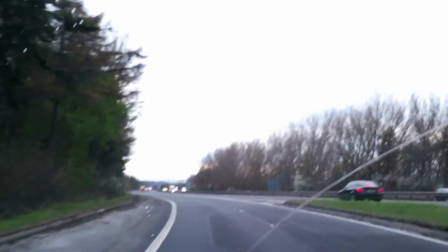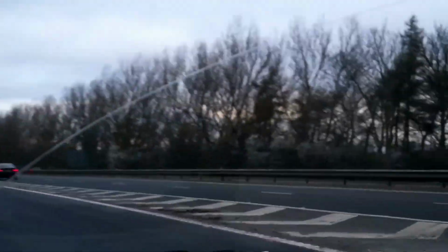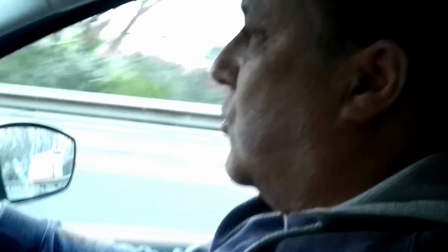Today our adventure is taking us out towards Loch Lomond. I'm going to go up Conic Hill, get some photographs, a bit of Loch Lomond, get some scenery, and show you what it's all like over in that area.